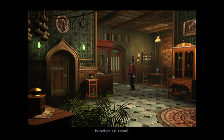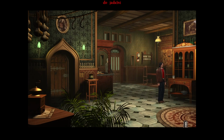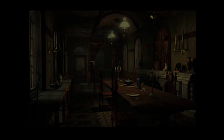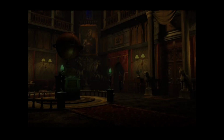Do you need anything, sir? No. Nie wiem, czy teraz nie utknę. It must be very old. Pierścień, stary pierścień, pamiętnik Roberta, list Williama. No, mamy dużo nowych rzeczy, ale one nam tu nie pomagają. Pójść dalej teraz.